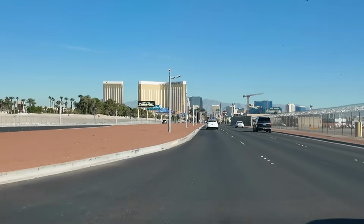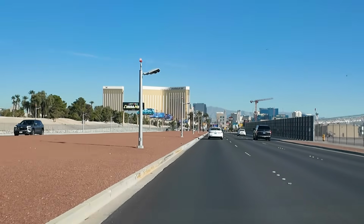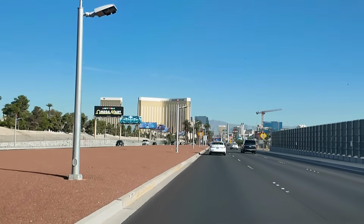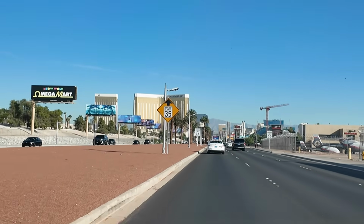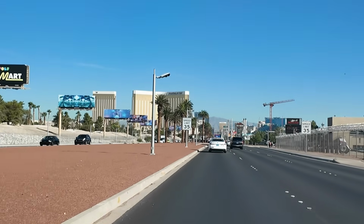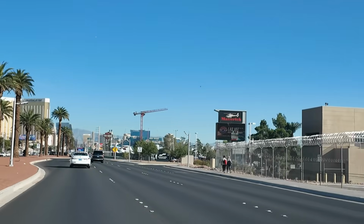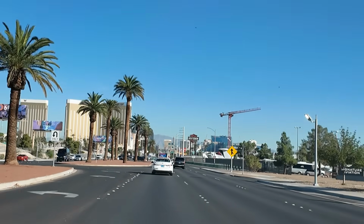This is Duntov. So today is Monday, October 13th, 2025. As you can see here, I'm driving down Las Vegas Boulevard. We are coming up, we've got the airport here. We're coming up to the Welcome to Fabulous Las Vegas sign.